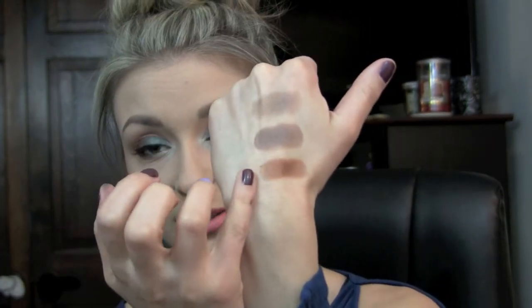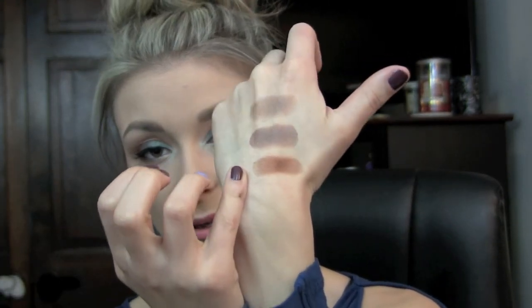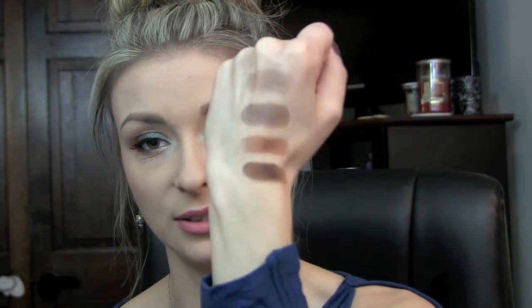And that's what it looks like there. And I will swatch that next to Makeup Geek's Mocha, which is a little bit darker. So as you can see, those are the differences between the two. And this one right here is Latte. So as you can see, it's a very warm, kind of deeper brown. And again, next to Mocha, you can see the difference between the two.